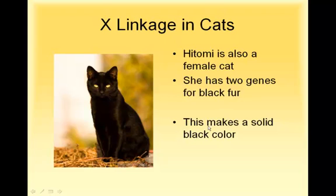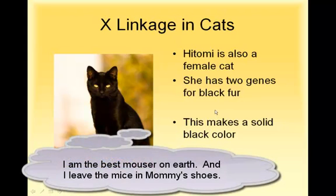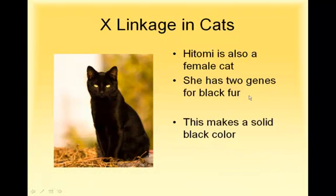Now, if you look at our other cat, Hitomi, she's solid black. She has 2 genes for black. So she's XB, XB. So it doesn't matter which gene is activated for her. Either way, she's going to be solid black.